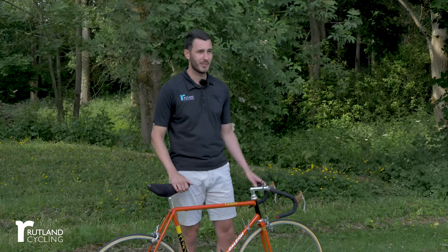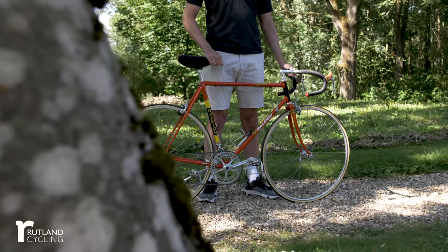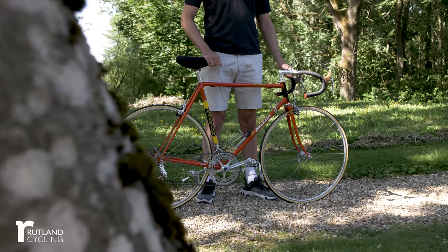This year we're celebrating our 40th birthday, and to mark this occasion we're going to take a look back at one special bike that made history 40 years ago. Joop Zoetemelk's Tour de France winning Ti-Raleigh team bike.